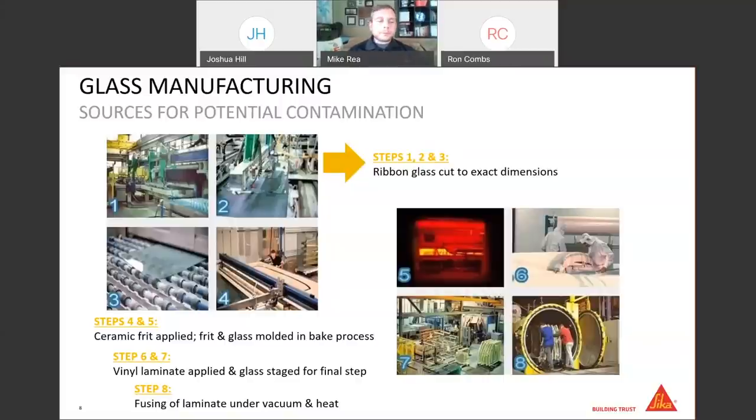And lastly, if we were to extrapolate out to step 9, not listed here, but shipping of the parts, a lot of times during the shipping process, especially if something's coming in from overseas, it'll be sprayed with a fungicide or some sort of an antimicrobial to help prevent mildew growth and things like that. So really, any number of strange foreign contaminants can be introduced to the bonding surface of a piece of glass, even after the manufacturing is done and we move into the shipping of those parts.